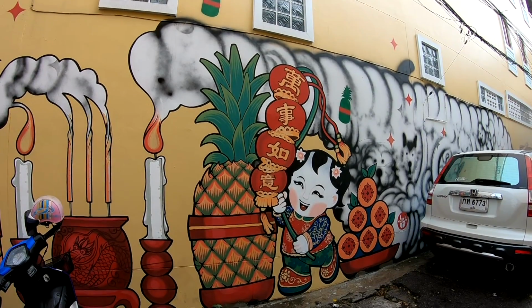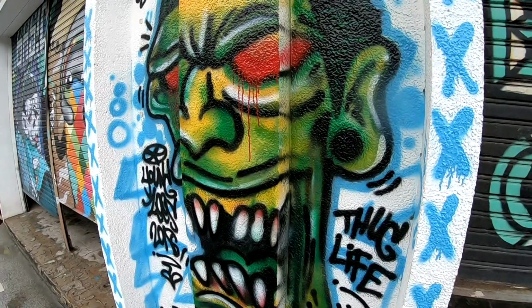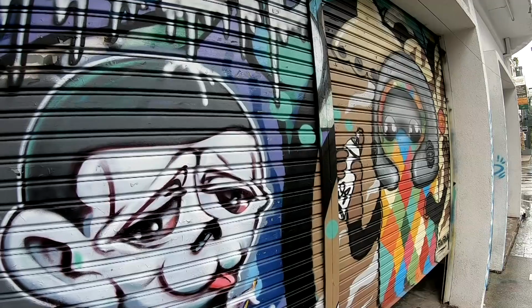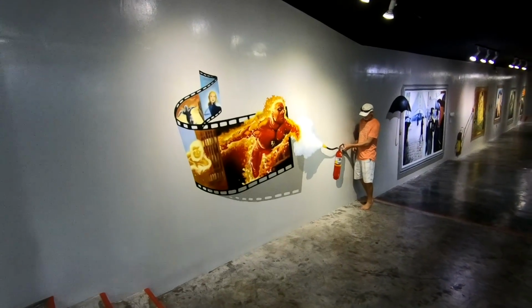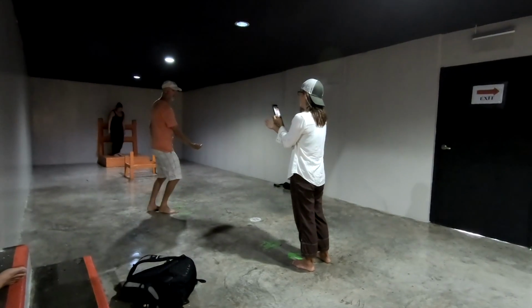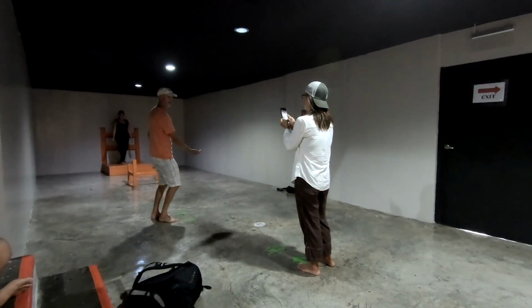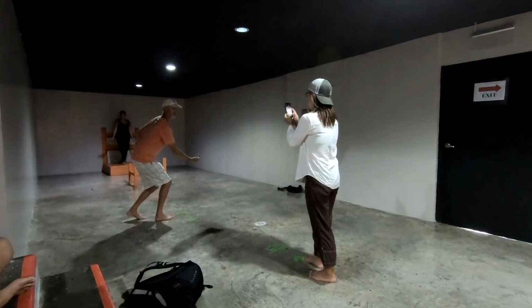With a short break in the weather and in a city that's plastered with street art, we went looking for another place to ride out the next downpour. And the 3D Art Museum, it was just the ticket. With some creative camera work and some even more creative posing, we got some pretty great results.